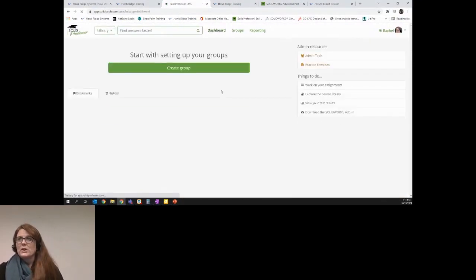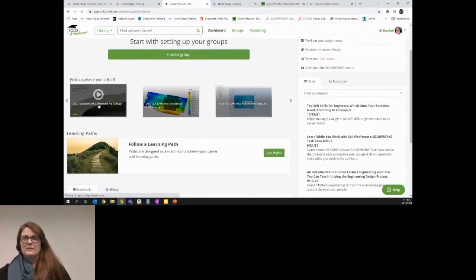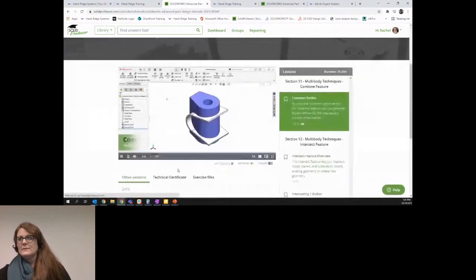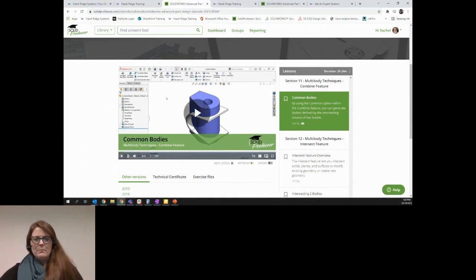I'm going to go to my dashboard. I'm going to pick up where I left off on some of my advanced part modeling lessons. So inside of here, and let me pause this here, let's say I need a refresher on multi-bodies, because that really does come into play quite a bit inside of the surface modeling course. And I just want to make sure I understand that pretty well before I jump into that next course. Okay.